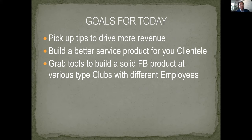Goals for today. We're going to try to pick up some tips to drive more revenue. We're going to try to build a better service product for your clientele. We're going to grab tools to build a solid F&B product at various types of clubs with different employees.